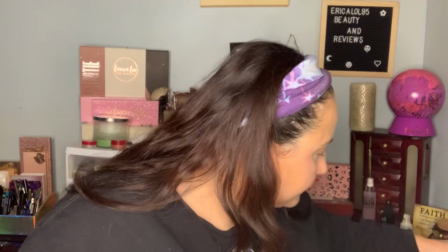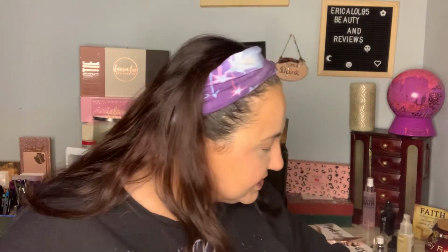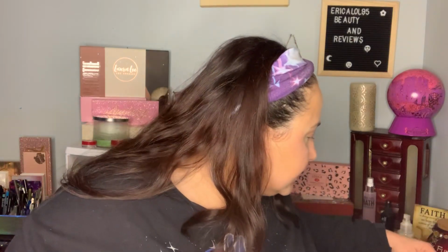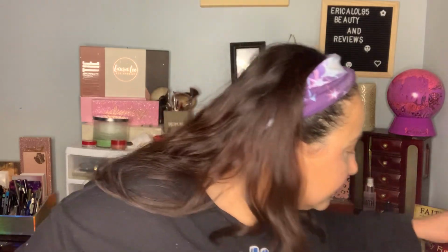that's not it. I need to get these in order now that I have these little cut brushes. Did I show y'all these? I got these at the Dollar Tree. I know I got the other ones, but I was getting so many brushes that I wanted to put something different. There it is.